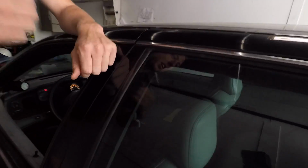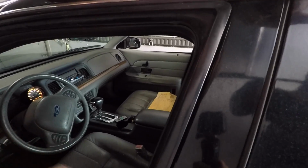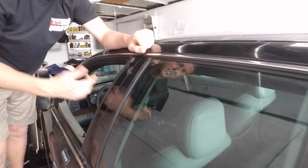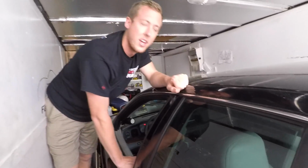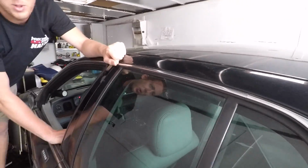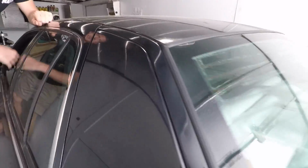I like that shifter in there, man. Yeah, dude. Mine's on the column. That's why I was like, what year is this, when I saw it down there? Oh, this isn't a police interceptor. Okay. It was definitely pretty sharp as far as the interior and all that. It's pretty plush. Can I pull it out? Is it strapped? Yeah. Let me get the strap out.